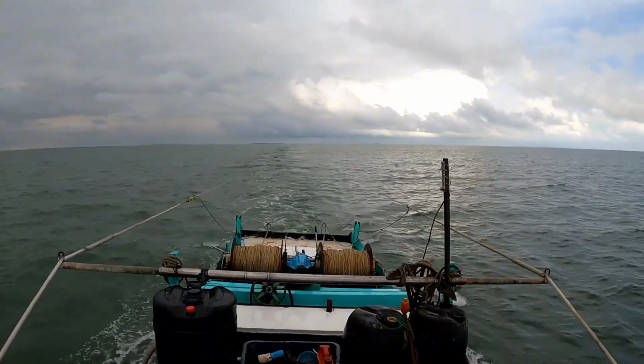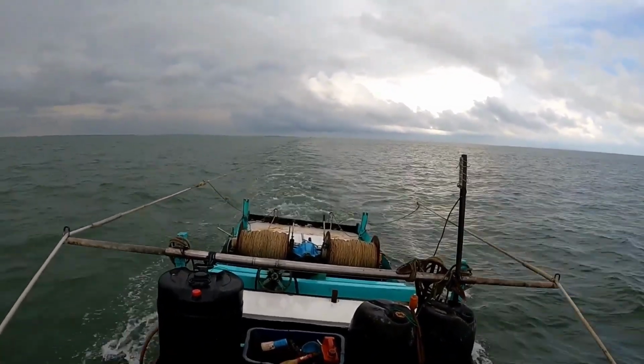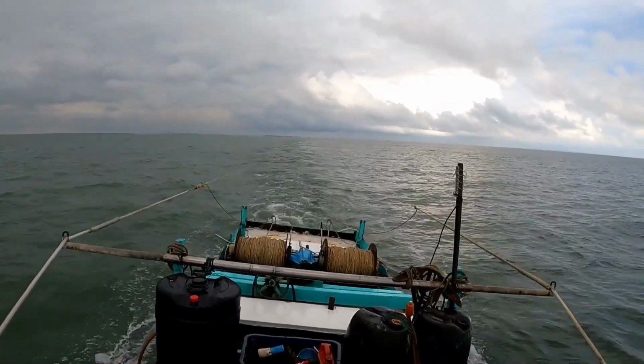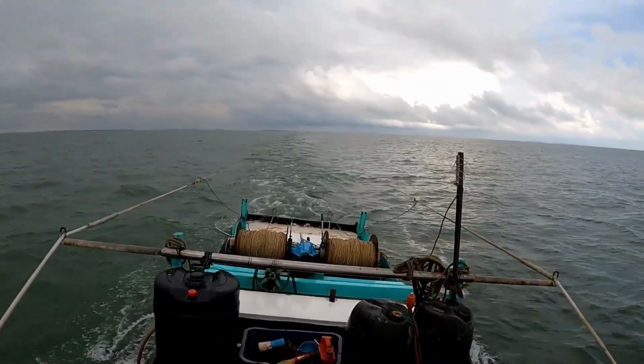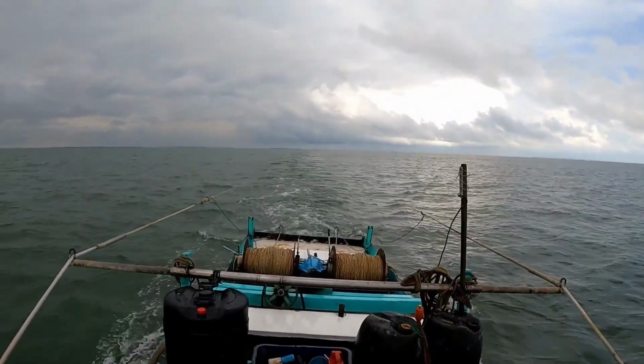Preparing for the next trip. After maintenance is completed, fishermen begin to prepare for the next trip. They will check fuel, food, fresh water and necessary equipment. Fishing with primitive wooden boats not only requires labor but also has many risks.